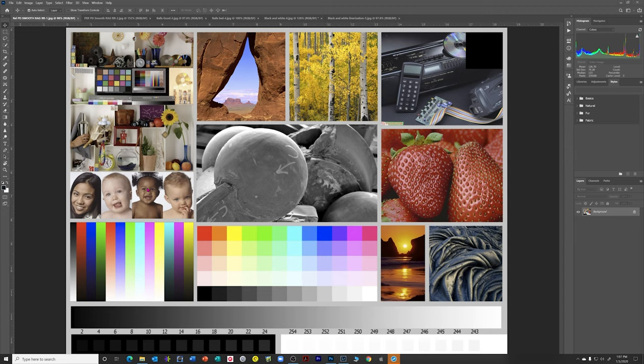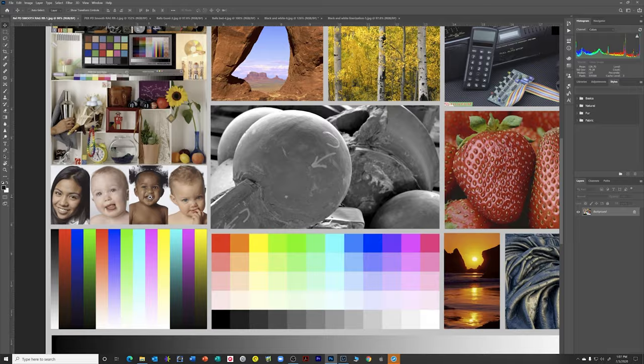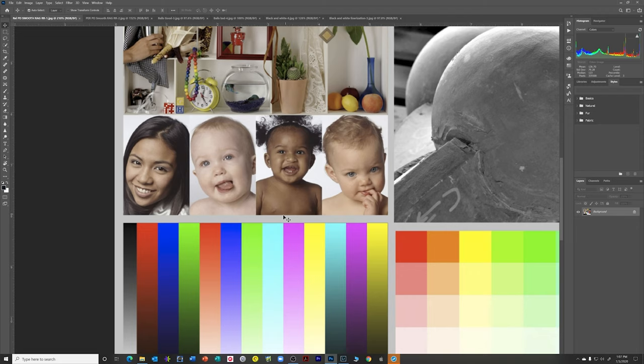Then there's the babies. Let me see if I can get these guys up a little closer here. So I'm not good with skin color. I'll be the first to admit that. But in this Asian Pacific Islander woman here, make sure that her skin is not yellow. Like, it doesn't have a yellow color casting to it. Also, her teeth are not white. So this is white up here, and her teeth are not white. And I want to make sure that she is not too pink.